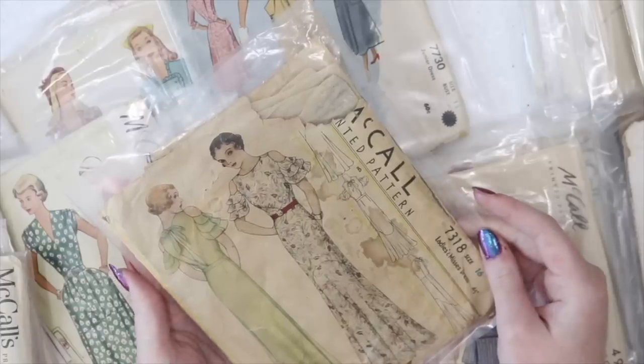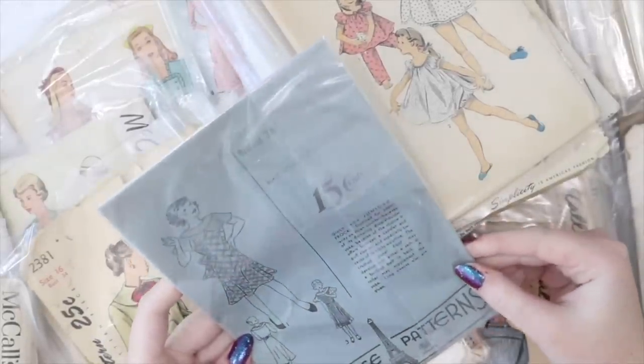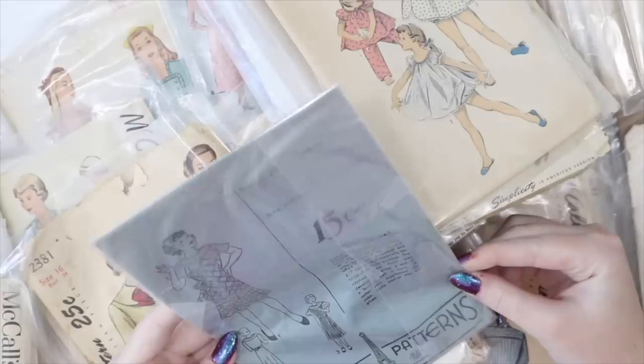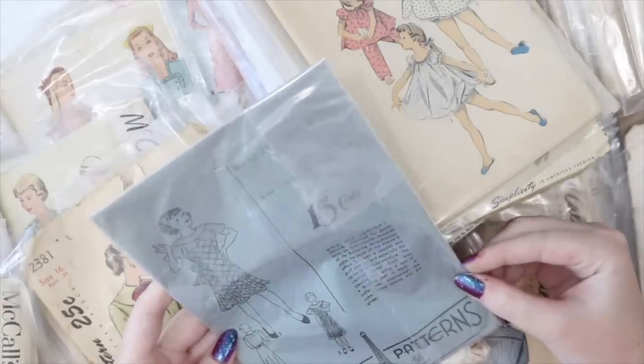Very elegant and something you could see people still wearing today. Here we have a very old looking advanced pattern. I've never seen that kind of font work on them before. This is described as being a girls and juniors frock. It's probably from the 1930s and it is in a size 10.